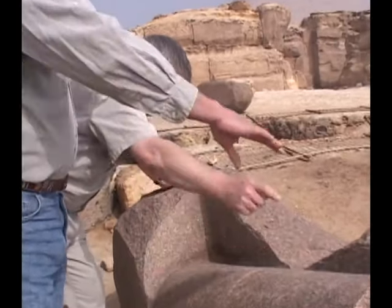There's certainly a very strong, resonant echoing within these chambers. It seems as if it's built for resonance and sound. Yeah.